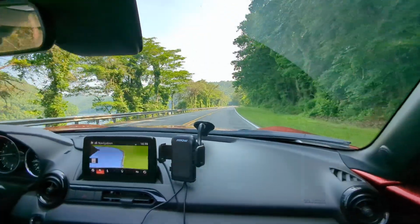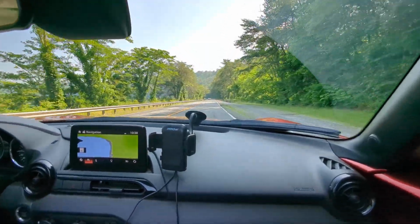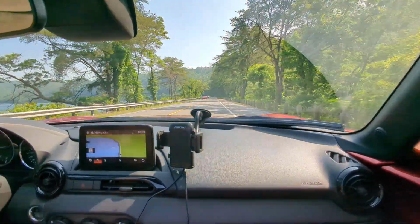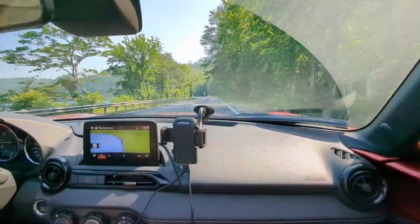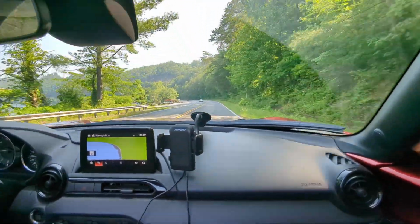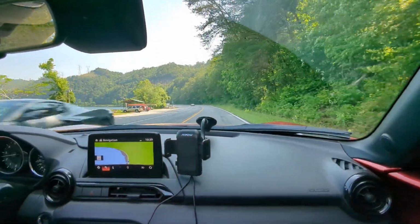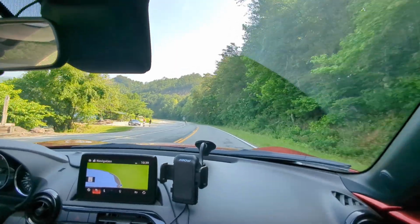Some more. What's this? Get a little closer view. Looks like an old Pontiac. It is. Pontiac Grand Prix. Some bikes. Buick. Oh, there's a new Corvette. Another new Corvette behind it. And we have a stop coming up here.